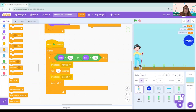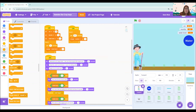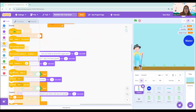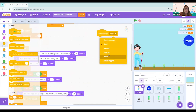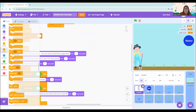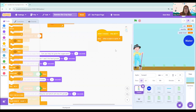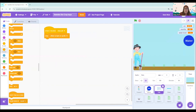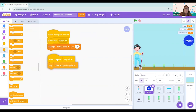Go back to our farmer sprite. We're going to add in what he is going to do when he gets that broadcast of stop all. So when I receive stop all, we need the control function to stop other scripts in the sprite. This also needs to have an effect on the button sprite. So let's drag and drop that onto our button. And we also need that to happen for the rain. So drag and drop that over to the rain. Just going to double check. Yep, it's received that, and it has received that.